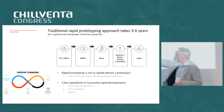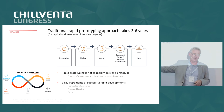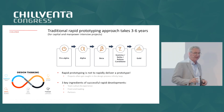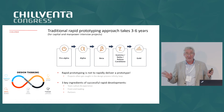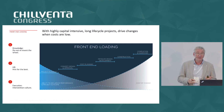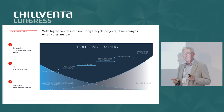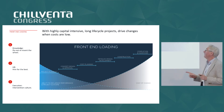It's basically get your own team and culture and don't put it in the big company. Have front-end loading, and I will explain what front-end loading in mechanical engineering means. And get a good bunch of good partners with you from an engineering point of view. Front-end loading is sometimes the opposite of rapid prototyping. There's just one sentence you need to get from here.